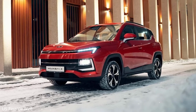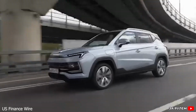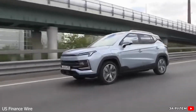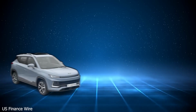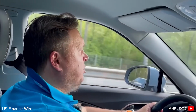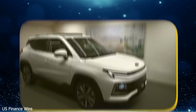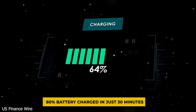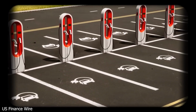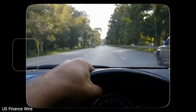So while the Moskvich 3E won't dominate global sales overnight, it sends a clear message. The EV future isn't just about high-end tech, it's about building vehicles people can actually afford and use. And in that race, Russia may have just taken a surprising lead. The Moskvich 3E might not be flashy, but it's a game-changer. It proves that with the right partnerships and focus, even a country with a small EV footprint can launch a competitive, real-world electric SUV. As more countries and automakers start to rethink their EV strategies, don't be surprised if we see more cars like this.